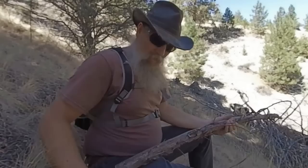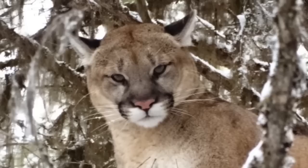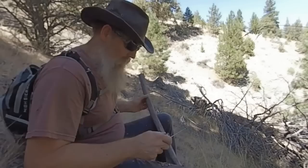Another reason I decided not to bring Pearl with me this time is because there's a lot of mountain lions living up here, and I don't want anything to attract the mountain lions. That should be fancy enough for me.